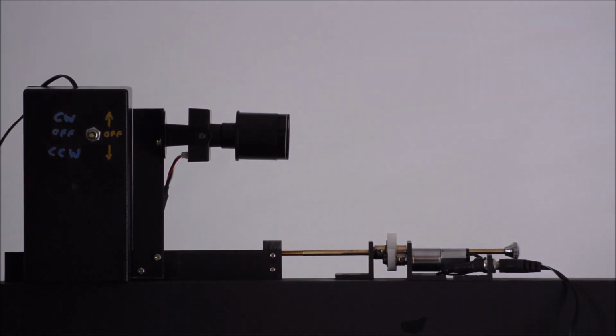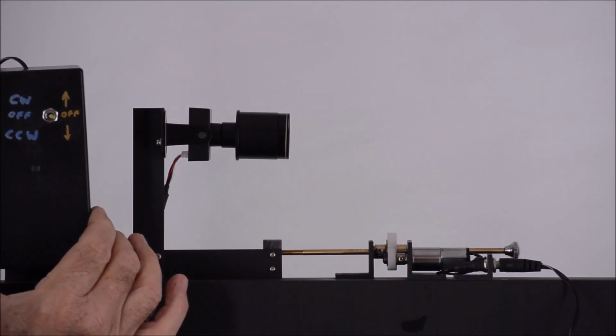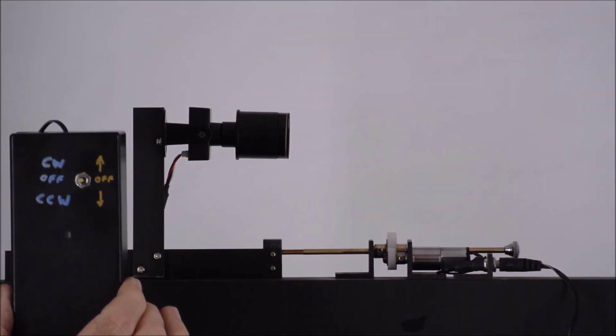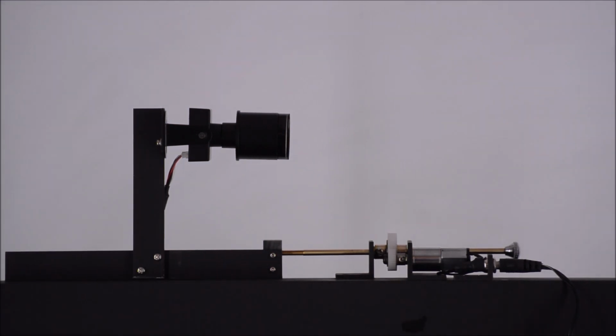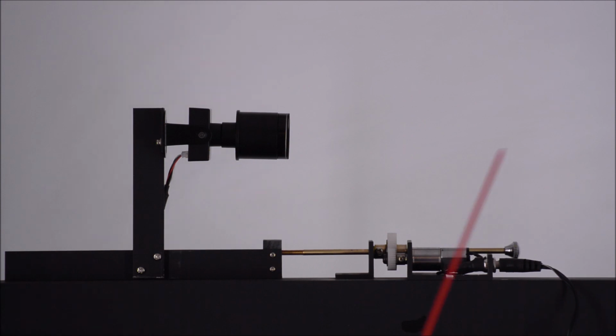Here we have more detail of the focusing mechanism. The focusing motor is controlled by the same control box, which is a simple switch up and down to control both the mirror motor and the focusing motor. The focusing assembly, on the production model, will fit on this floating platform that can be positioned anywhere along the beam of the telescope and accommodate any focal length of the mirror.